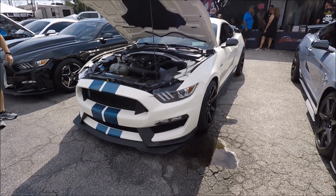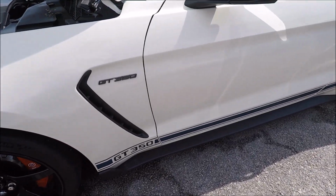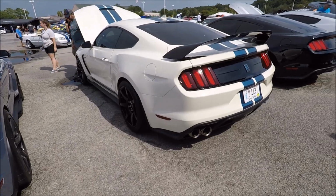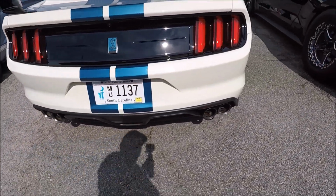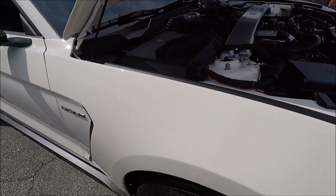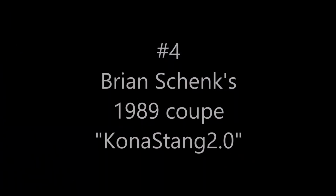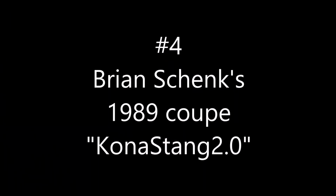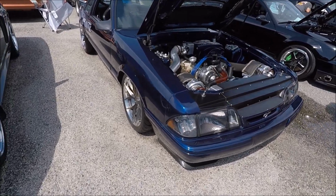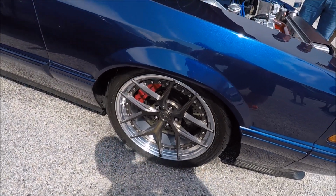Boy, I love a Wimbledon White Heritage. Love the Heritage cars. I always love this one. Those BC forged wheels are tits.